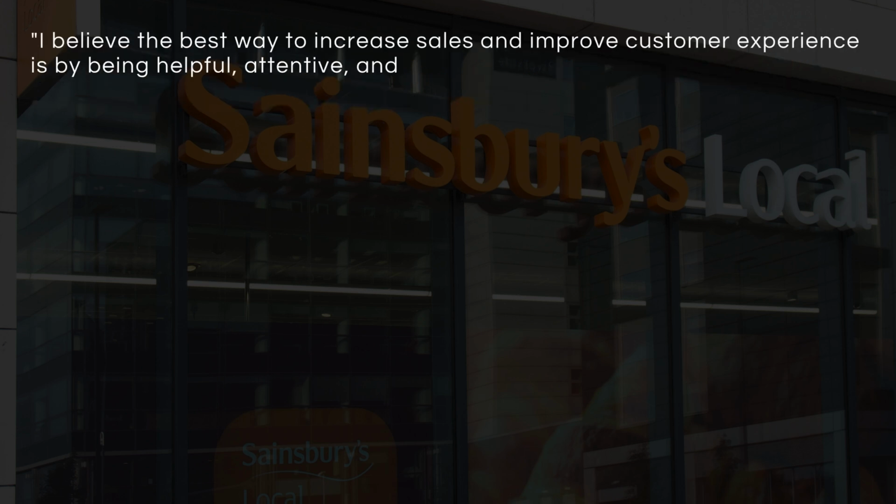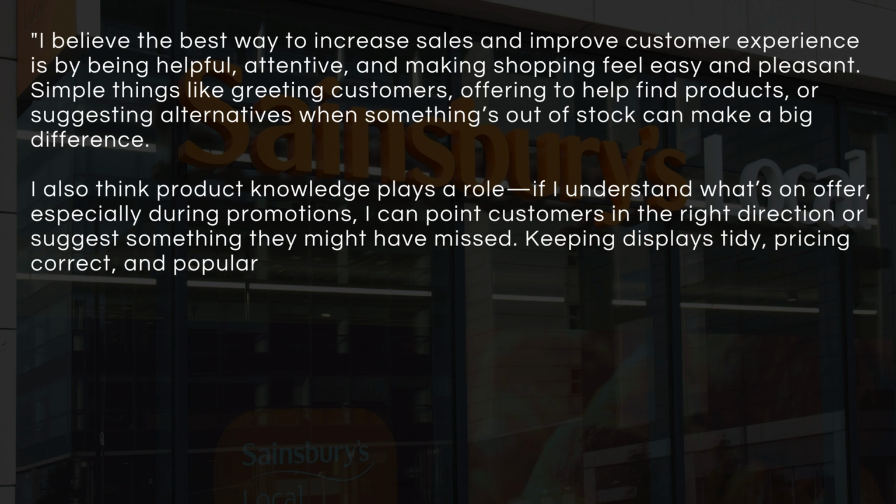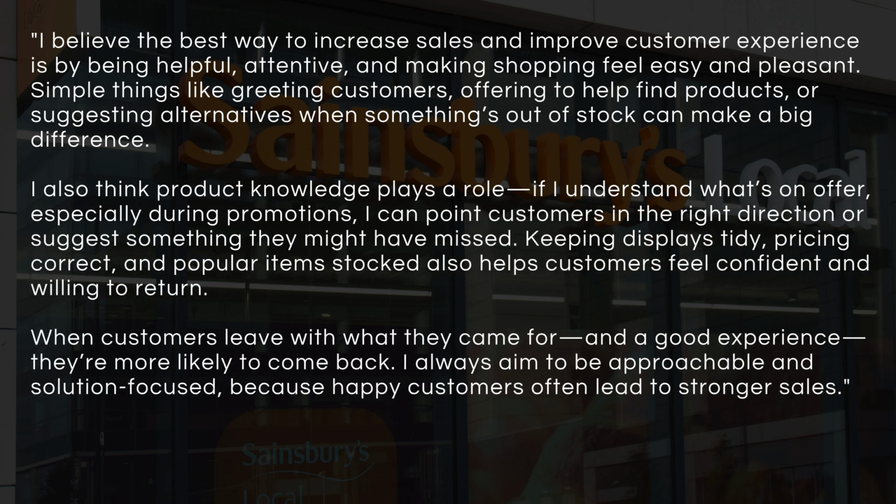I believe the best way to increase sales and improve customer experience is by being helpful, attentive, and making shopping feel easy and pleasant. Simple things like greeting customers, offering to help find products, or suggesting alternatives when something's out of stock can make a big difference. I also think product knowledge plays a role.